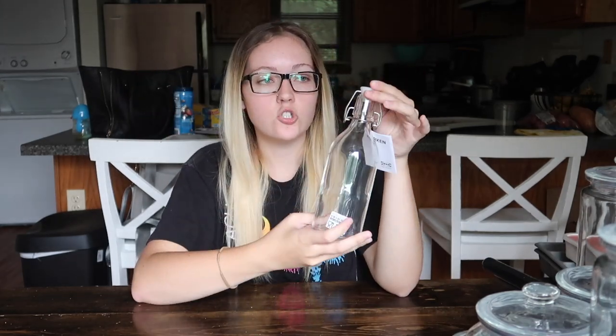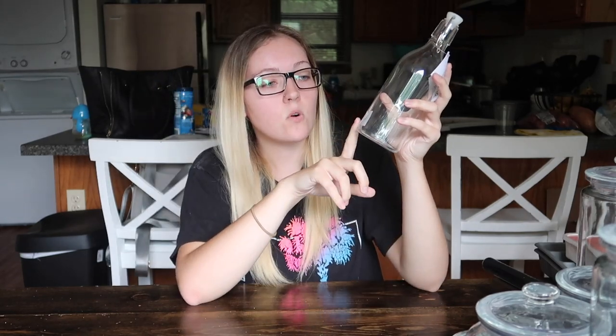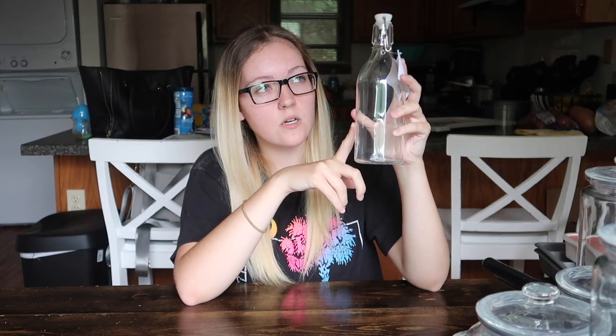Then the next little jar I got is this one. And I had no idea how to use this until Max showed me that you actually push on it, and then it comes out. I think this one was $4 or somewhere around there, $3, I don't know, something like that.